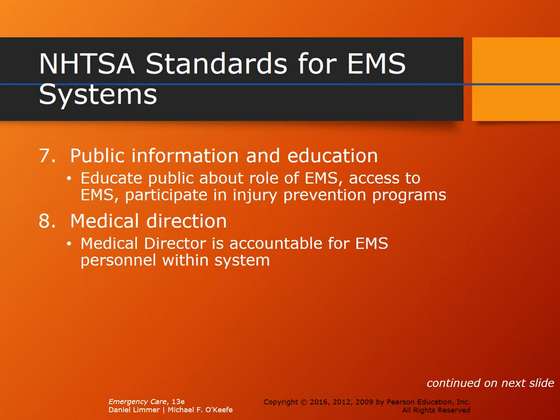Next, we have public information and education. As an EMT, we are a public servant. We may not be serving in a public capacity. We may not be being paid by the city, state, municipality, whatever the case may be. Most of the EMTs and paramedics out in the field these days are working for a private service. But we are viewed by the general public as a public resource, as a public aspect of their emergency response system.